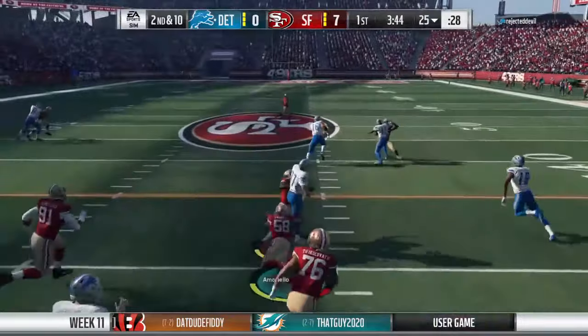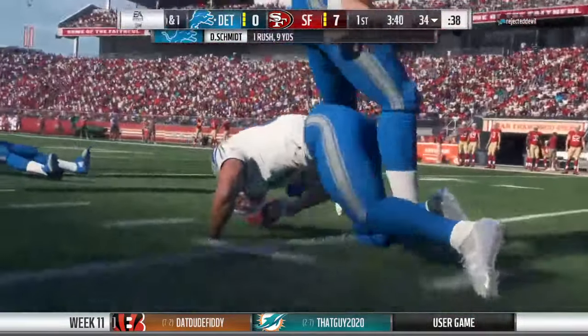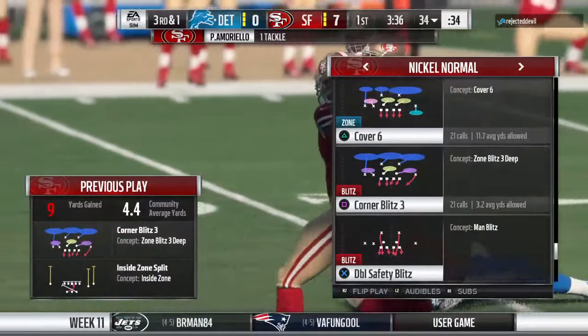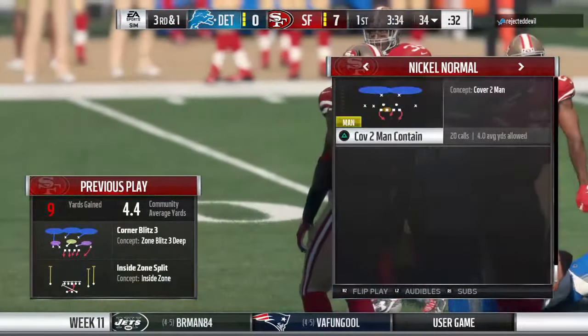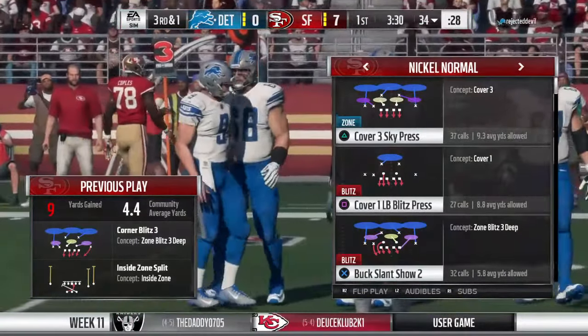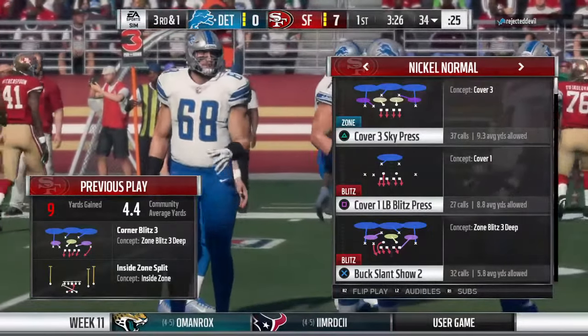They'll run it now out of the gun. And he'll take this up near the 35, maybe the 34. 9 yards on the pickup there as they'll be left with 3rd and 1. Okay, he didn't break that one all the way, but you got to know that he feels like he's right on the verge, and that's probably exactly what he's telling them in the huddle right now.